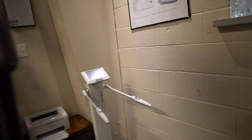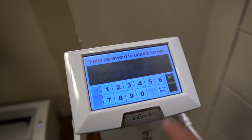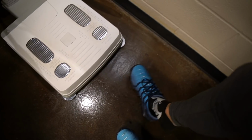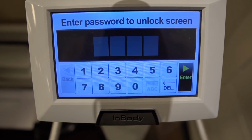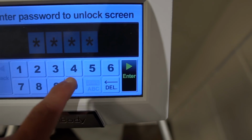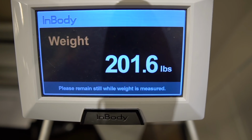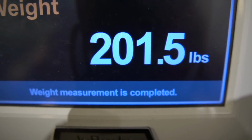The one thing we haven't done yet is get my weight. So let's get my weight. Here we go. Take the shoes off. Let's go. 201, guys. So there it is. We got my body fat percentage. We got my weight. So those are the starting stats for the Ketogenic Cut.